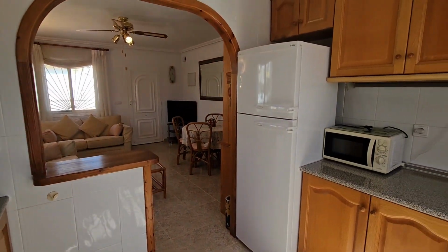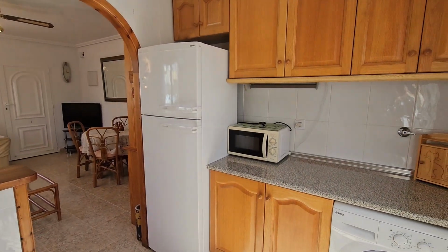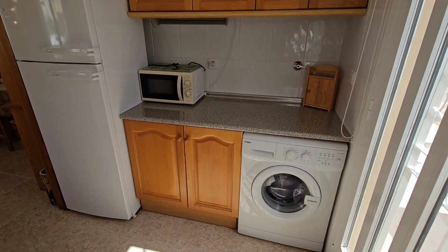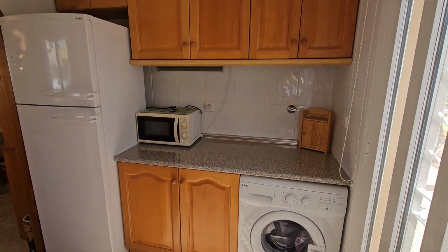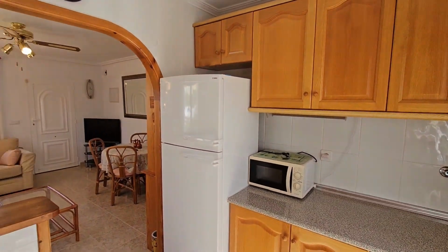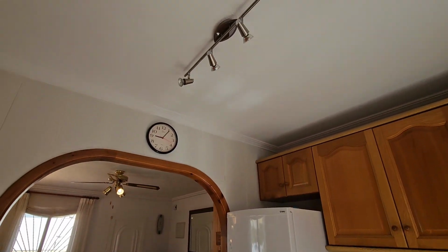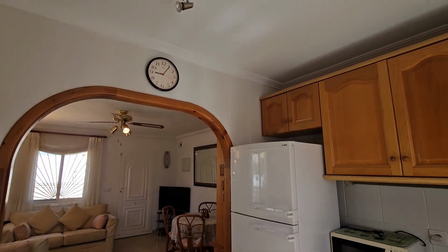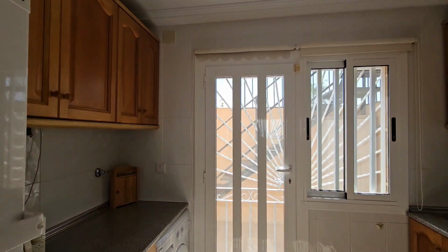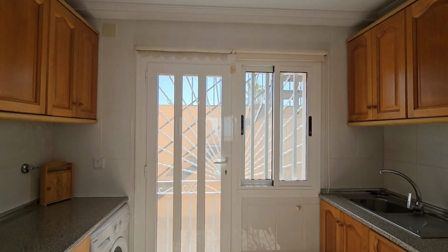Plenty of plugs and sockets, and as I pan around, you've got your fridge freezer, you've got your washing machine there, your worktops with granite effect, and of course more cupboards. Just above there you've got your spotlights. It's illuminated by the window here and the sunshine beaming in.